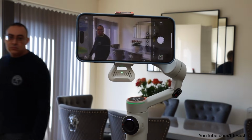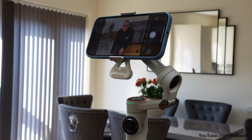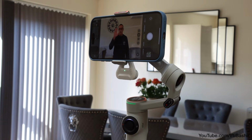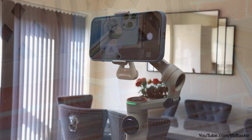Now, Insta360's excellent AI tracking algorithms will work on the native camera app as well as on third-party ones, even bringing gesture functionality across the board, allowing you to start and stop its tracking by raising your hand, or start and stop recording by raising 2 fingers.